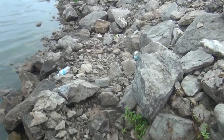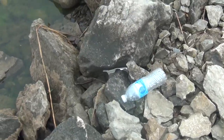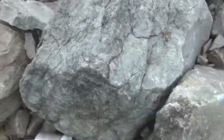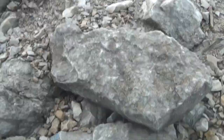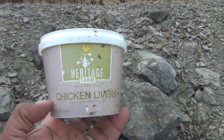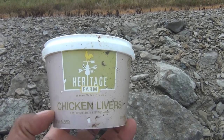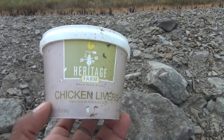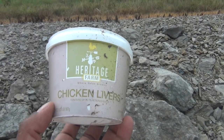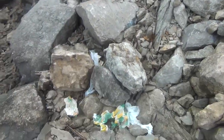You know. More trash. People just threw it down. See what kind of a container this is. Look what we got here. Heritage chicken livers. I'll just throw this on the ground. I can't take it back to the green can. It weighs so much. I'm so tired from not catching fish. And I'll pick that up.